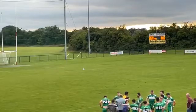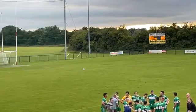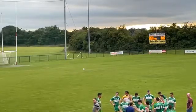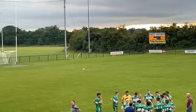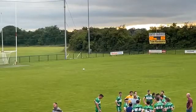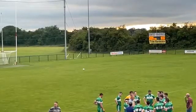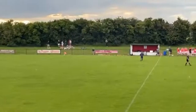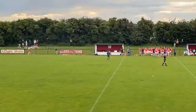So Trim now have made a couple of changes here. Notably, they've taken Bino, Rourke and Joycey, 3 of the dual players, off. I know there's been some discussion in the club between all parties about the workload of the players, and good to see common sense prevailing.